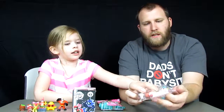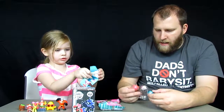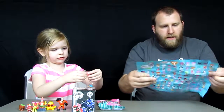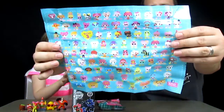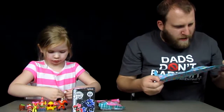So there's the checklist. I'm going to open it. Okay, go ahead and open that checklist. See how there's 150 of these to collect. And these are pretty neat little figures. I can't get it. I know, it's hard. Go ahead and get those out of the plastic. Oh my goodness, look at this checklist. It's huge. There's so many to collect. 160 or 150? 200 plus Tinies to collect?